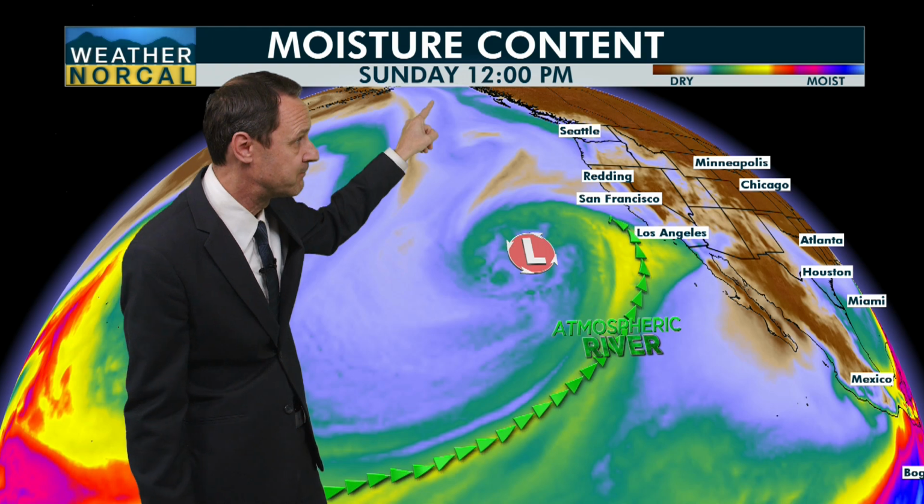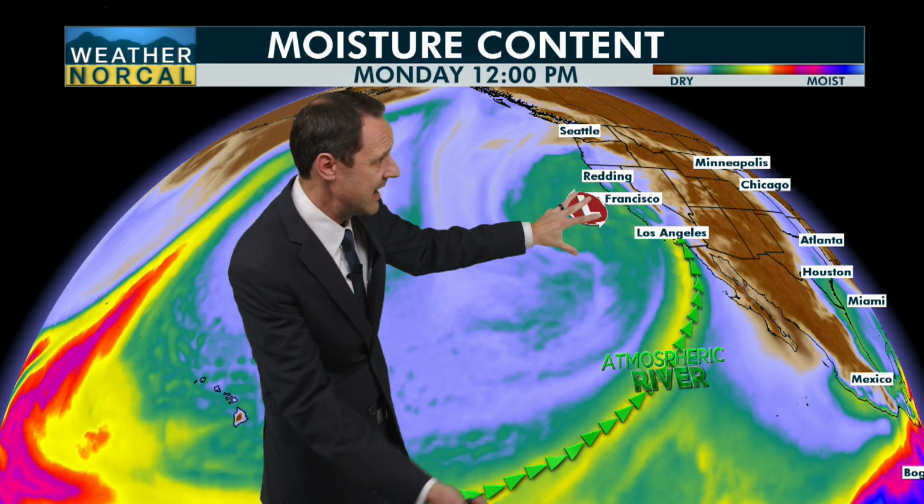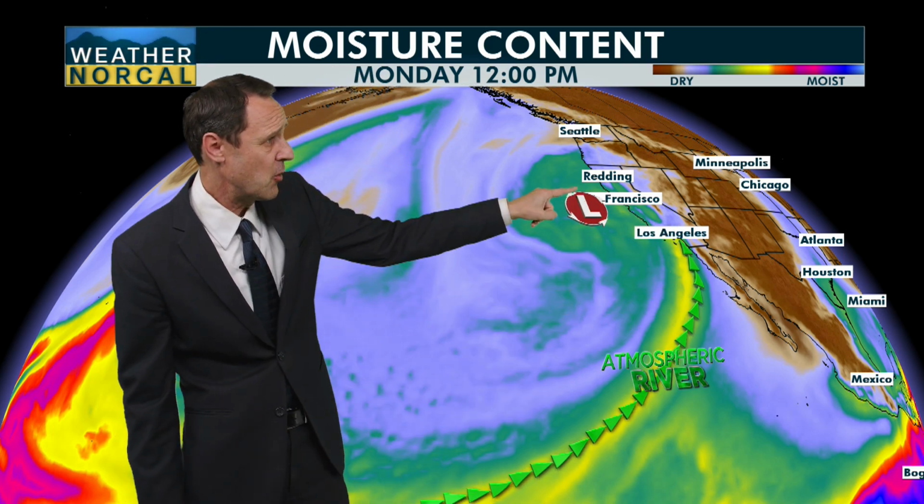The next peak will be on Monday. Okay, there's Sunday, a bit of a break, and then there's that next peak on Monday. So the main atmospheric river is pointing to Southern California on Monday, but we're taking this storm system and it's tapping into that moisture. And that low pressure system is actually expected to kind of stick around even on Tuesday, could still bring us a chance for some more wet weather on Tuesday.